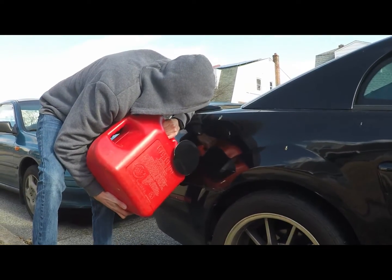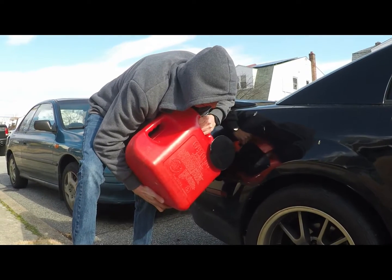This gas can is leaking gas everywhere, dude. What the heck?